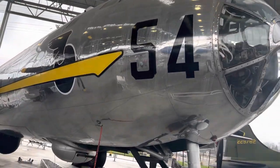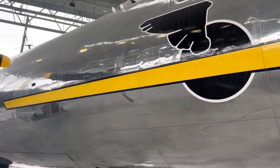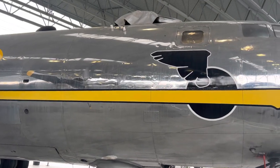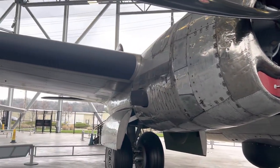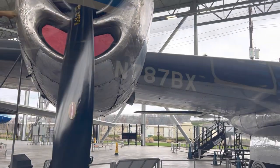And here we have the wonderful B-29 Superfortress. I've seen Fifi in person. I will insert picture here.